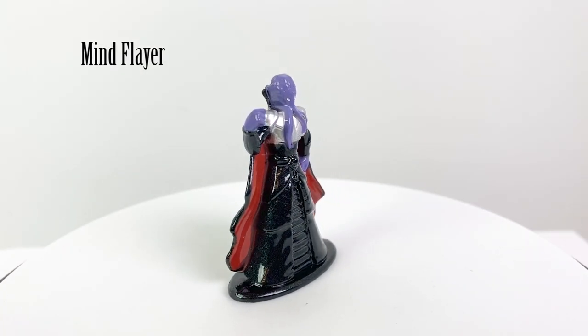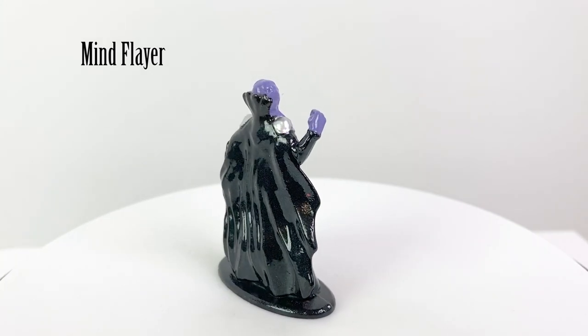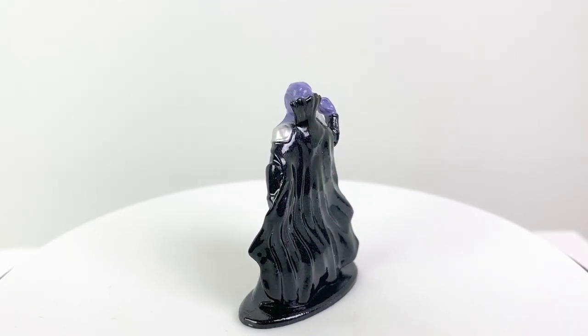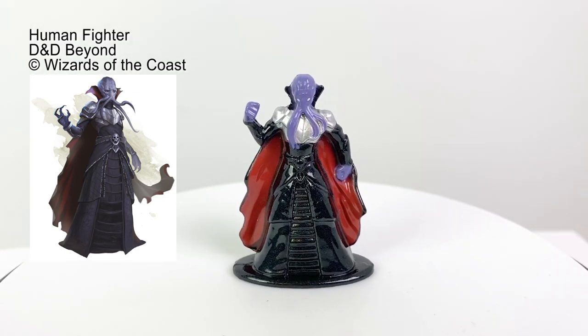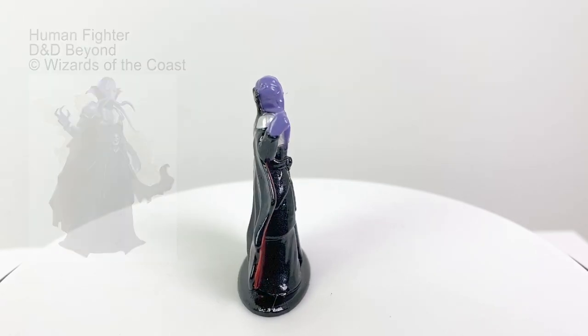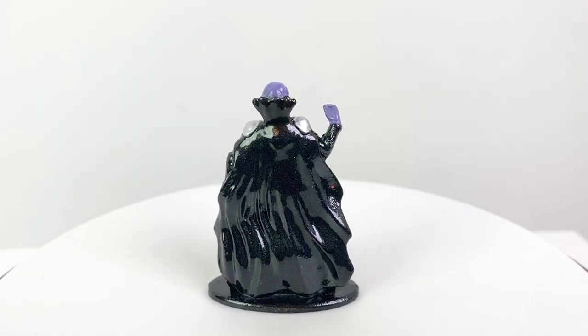Finally, perhaps the best mini in the set is the Mind Flayer. I wouldn't mind using this figure in my games. We'll compare the size of these minis to our standard ones in just a moment, but the paint job and the pose on this figure, while still basic, are okay. Mind Flayers are classic D&D monsters, evil and sadistic aberrations with powerful psionic abilities.